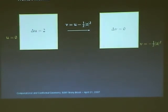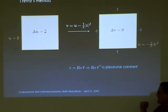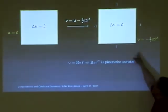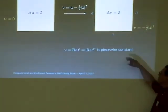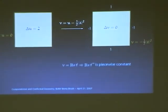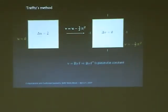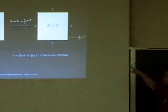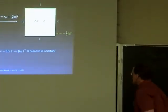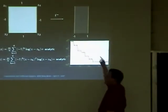Well, Trefftz's idea was that if you define V to be the real part of some F, then it turns out, in Cauchy-Riemann equations, when you look at the real part of F double prime, you're just taking tangential derivatives of V. And that means that the real part of F double prime is actually piecewise constant. Now, in this problem, I posed it on a square. It's not important that it be a square. It does have to be a polygon. Otherwise, these don't come out to be constants. Okay, so V is the real part of an F. The real part of F double prime is piecewise constant. That means F double prime is one of these maps.